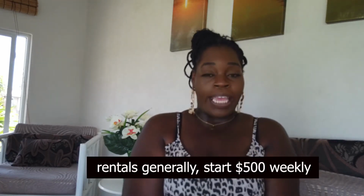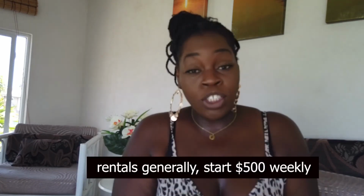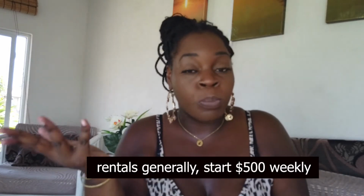You want to rent a car, and you want to get your license. Renting a car in Barbados is 500 BDS, Barbados dollars, per week. That's the equivalent of $250 US. So it's up to you if you want to be spending that every week. You don't have to. You can take the bus. You can walk. But that's the cost of that.